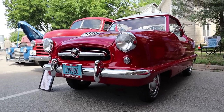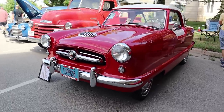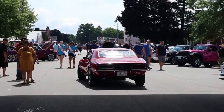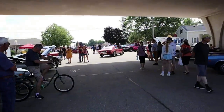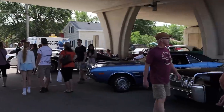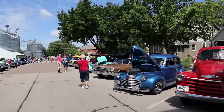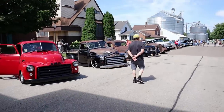Here's a little 55 Metropolitan. Cute little girl here. Man, a lot of people showed up at this show. They're all the way down there, cruising around here. And actually, I didn't even know it, but after you go through the bridge, there's a whole other line of cars here.